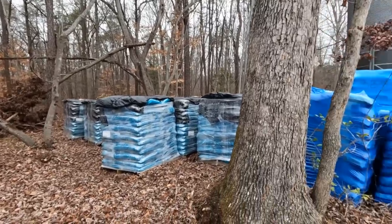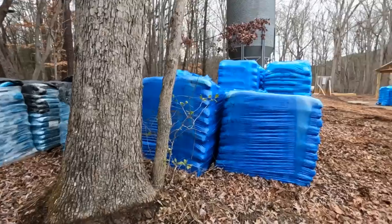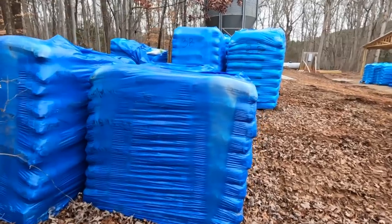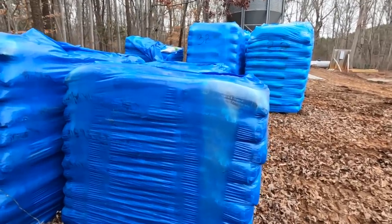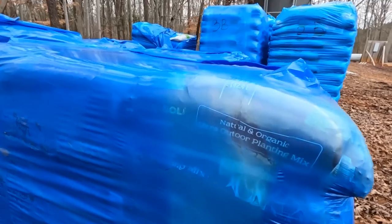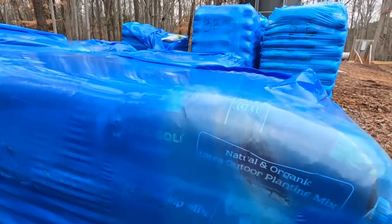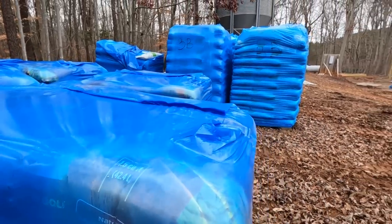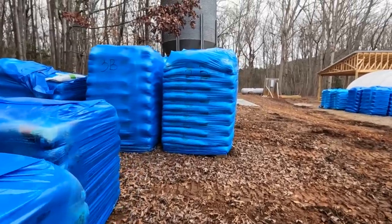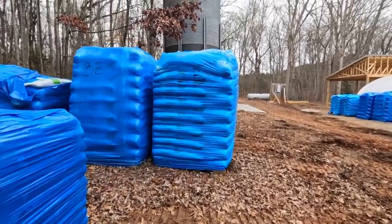What was also delivered yesterday with that Proven Winners potting soil is the Black Gold Ultra Outdoor Planting Mix. Really like this as well. So Black Gold is the retail brand that is also made by SunGrow. SunGrow is a huge industry leader in professional potting mixes.